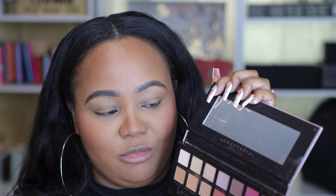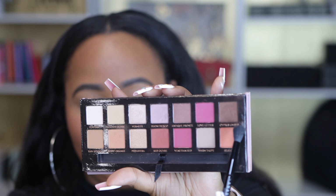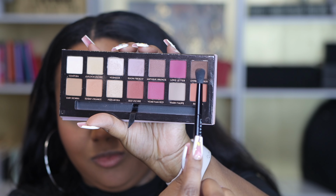This is like my go-to type of situation, except I normally use the Jackie Aina palette, but y'all should be used to me doing my go-to. So this is what we're gonna do. We're gonna use Cypress Umber right here. That is not how you pronounce it, Lord. We're gonna use this one, and the camera's still looking at me. This deep brown right here.